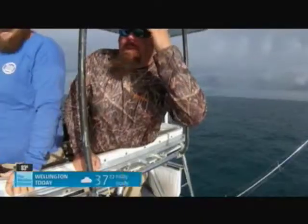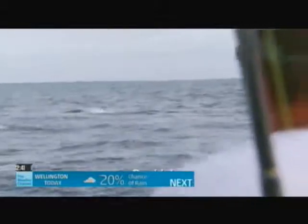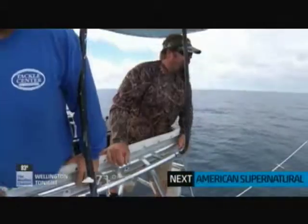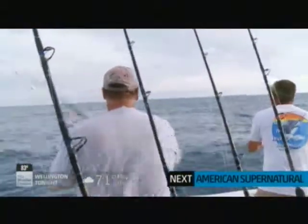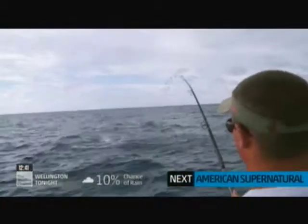He's eating, Raymond. Predator hooked up. Hooked up, baby! And almost right off the bat, we're hooked up. Another fish eating your right long. Double, double, double. Come on, him. He's eating now, Ross. And then we get our second sailfish hooked on. Predator is hooked up to a double. Okay, hold on, buddy. Ready?